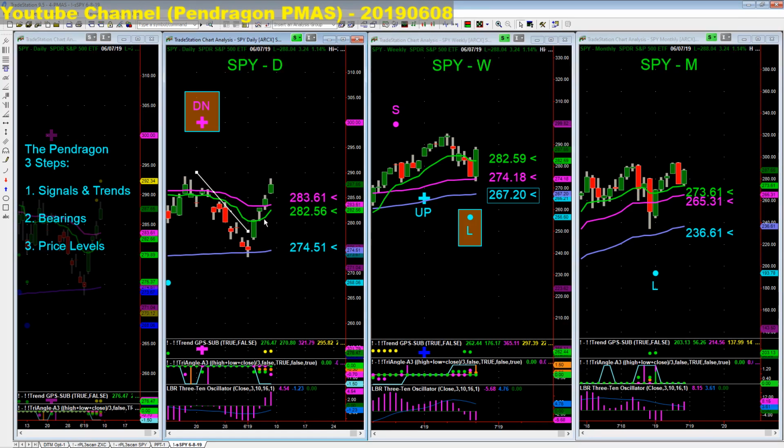Step number 2, bearings. We're going to look for market bearings. What does that mean? We're going to see the current trading price and its relative position in relation to the 3 lines. Let me repeat that again. Step number 2, what we're looking for is the current trading price, where the market is currently trading in relation to the 3 lines.